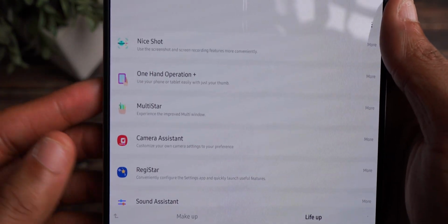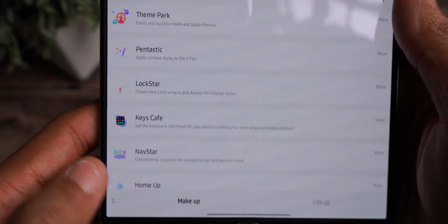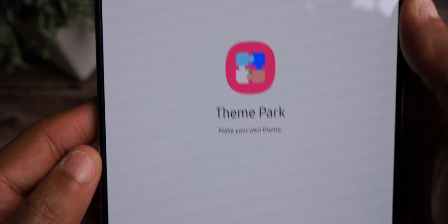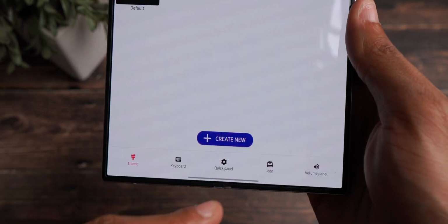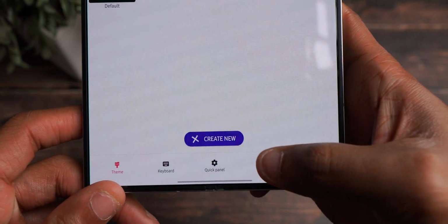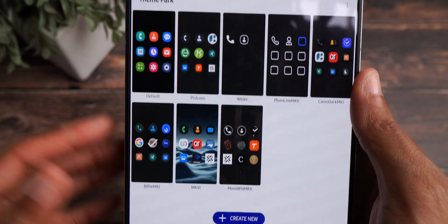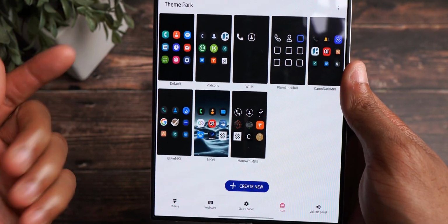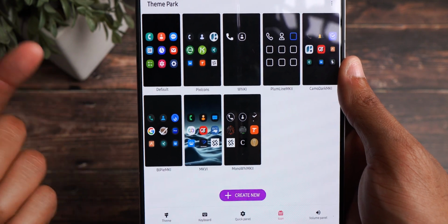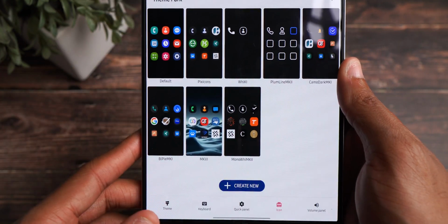Good Lock gives you a lot of capabilities. So if we come on over here to Makeup and go to Theme Park, once Theme Park loads up, you're going to notice you have the ability down here with icon. And if you click on icon, this is where you can come in and actually install icon packs from the Play Store and tweak them and or set them up here in Theme Park to then use on your display.